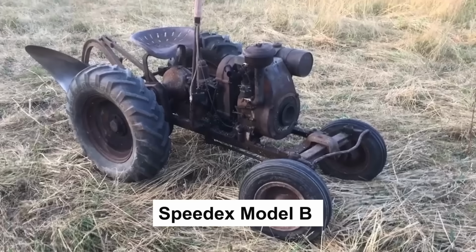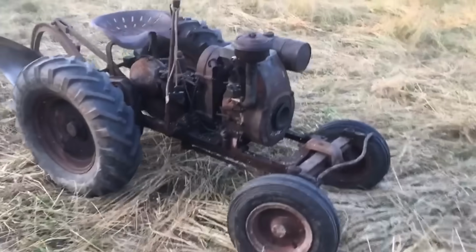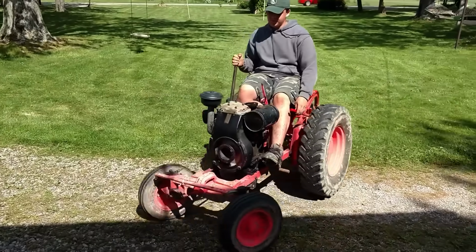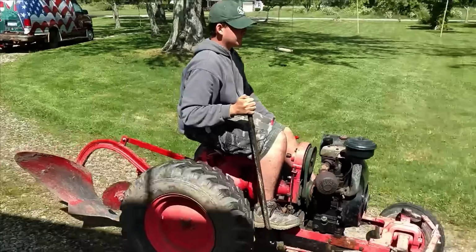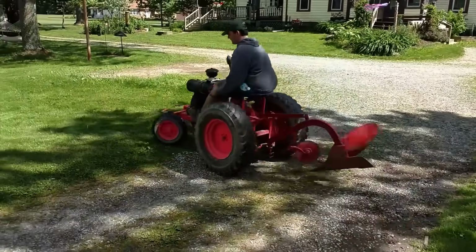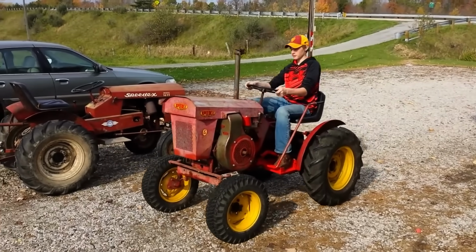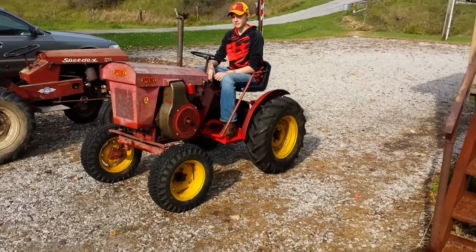When SpeedX introduced their Model B in 1938, they decided that conventional steering wheels were too mainstream. Instead, they equipped their tractor with a marine-style tiller that made operating it feel like navigating a boat through grass. The learning curve was so steep that new owners often created abstract art on their lawns before mastering the counterintuitive controls.